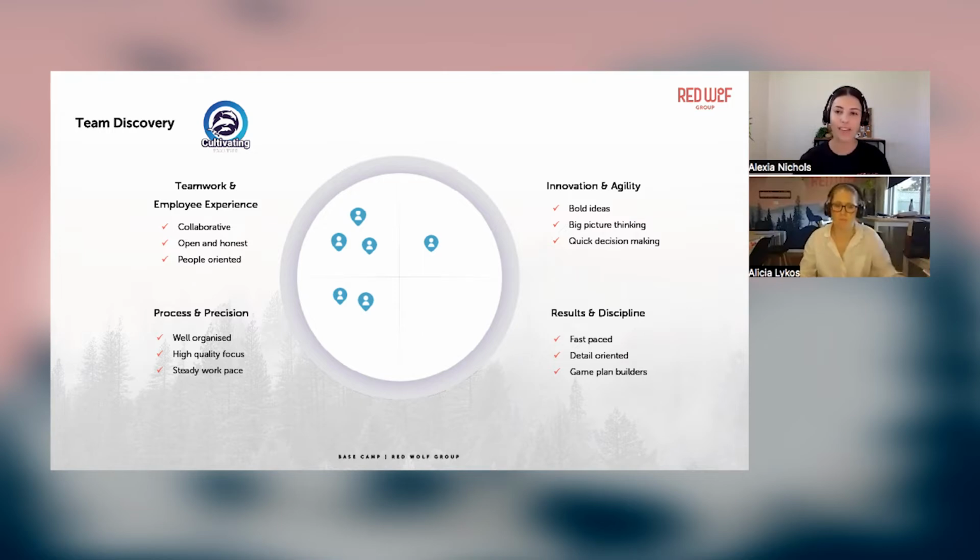If we look at that bottom left-hand quadrant, we've got process and precision. Here, typically you'll find your really stable players, employees who are quite well organized, have a preference for structure and routine, and will always do really quality work. They have that quality focus, meaning making sure everything's being done accurately. Finally, we've got the top left, the teamwork and employee experience quadrant, or customer experience quadrant. Here you'll find your team players who are very collaborative, open and honest in the way they communicate, and quite people-oriented.